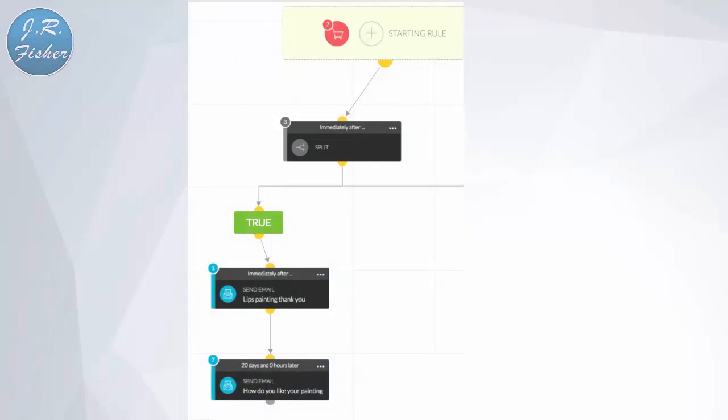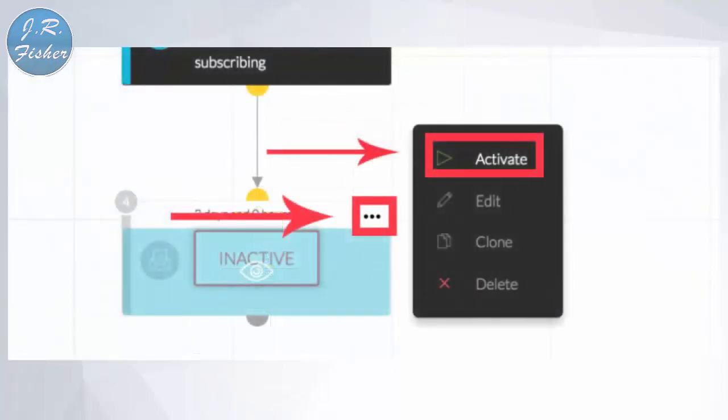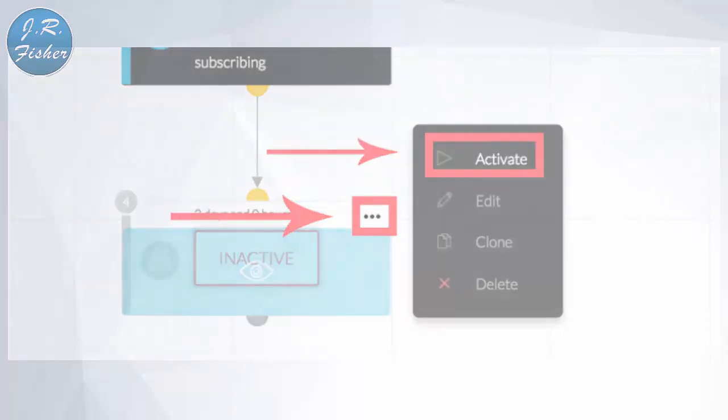When you first add something new to your sequence, like an email, it will show up as white with inactive stamped in red over it. To activate, hover over the 3 dots in the upper right hand corner. The main body of the action should turn blue. A bar will appear on the side with 4 options: activate, edit, clone, and delete. Click activate to activate your new action in your sequence.